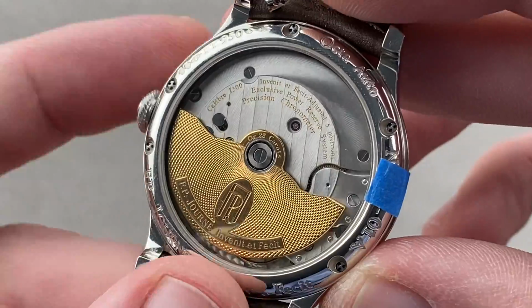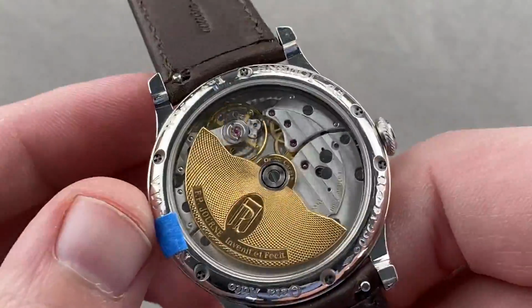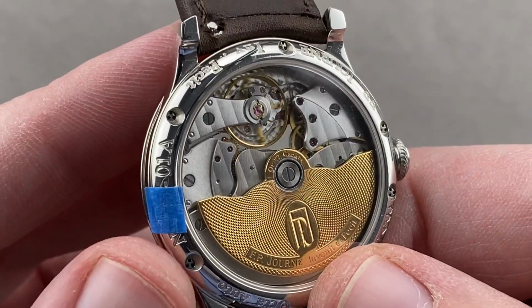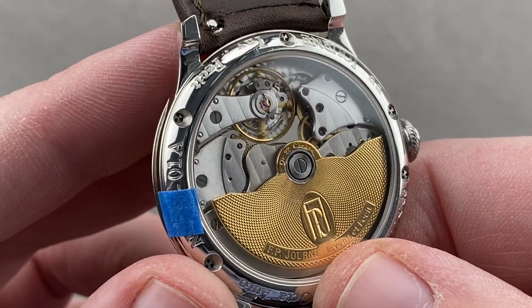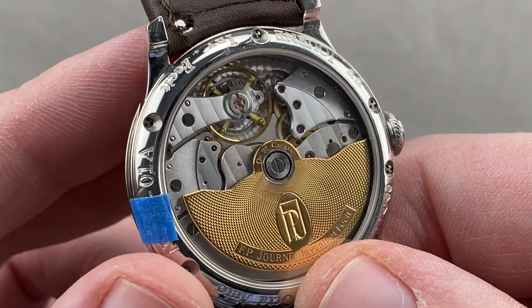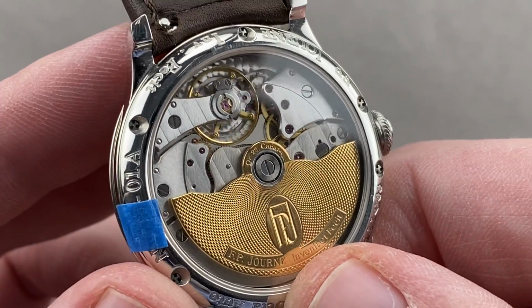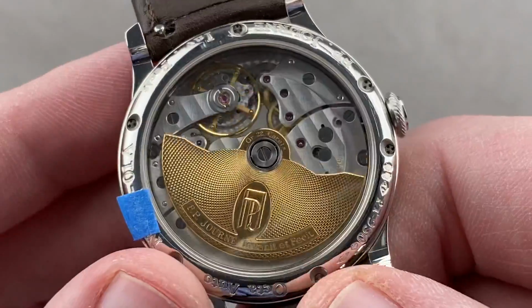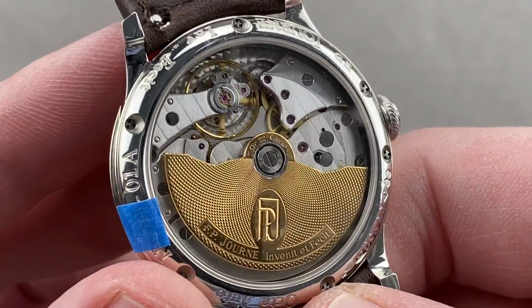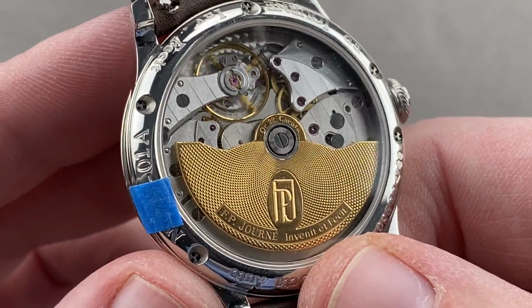From 1983 to about mid-2008, FP Journe's cases were made outside of Paris by a company called Eleanor, which had supplied him back in his early pocket watch days through the Geneva years, and he bought the company eventually and moved it to Geneva. So Eleanor still exists, including some of the same people who built this case, but they are now in Geneva as Boîtier de Genève, FP Journe's in-house case factory. As a result, these early Eleanor cases with the double hallmarking are considered to be another element of collectability characteristic of these early Journe watches.